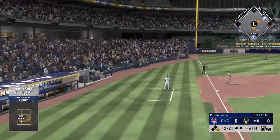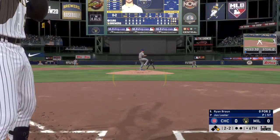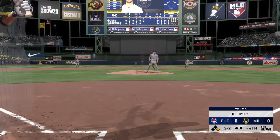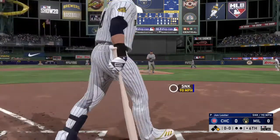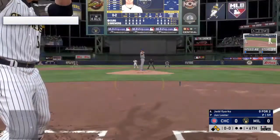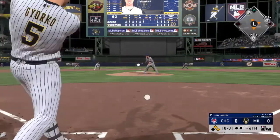A little early, and now it's even at 2-2. And he misses with that one down and in. It's a full count now, 3-2. And he misses there for ball 4. So runners are at first and second now with nobody out. Digging in, Jed Jerko. He's hitless in his 2 at-bats so far.